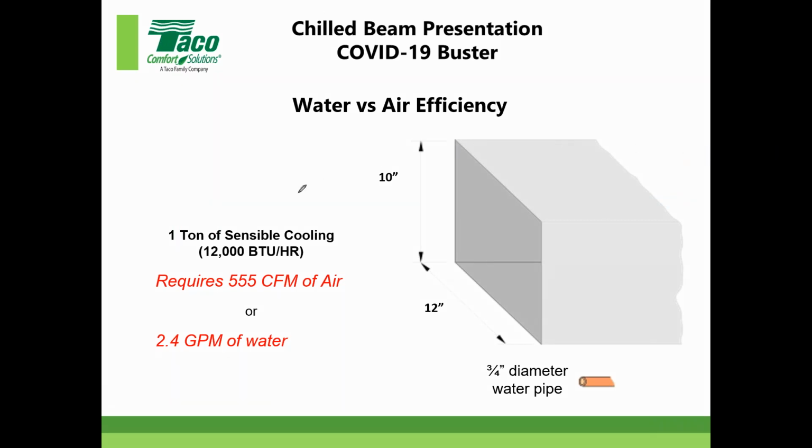Here's my pen. So if we have some cooling load and we have 1 ton of cooling, we would have 12,000 BTUs per hour of sensible cooling. Now remember, I'm only focused initially on sensible heat. So if I have 1 ton of sensible cooling, that's 12,000 BTUs per hour. If I had a supply air temperature differential of about 20 degrees Fahrenheit, I would need roughly 555 CFM to displace that 12,000 BTUs per hour. If I was doing that same amount of sensible heat removal with just water, I would need only 2.4 gallons per minute of water.